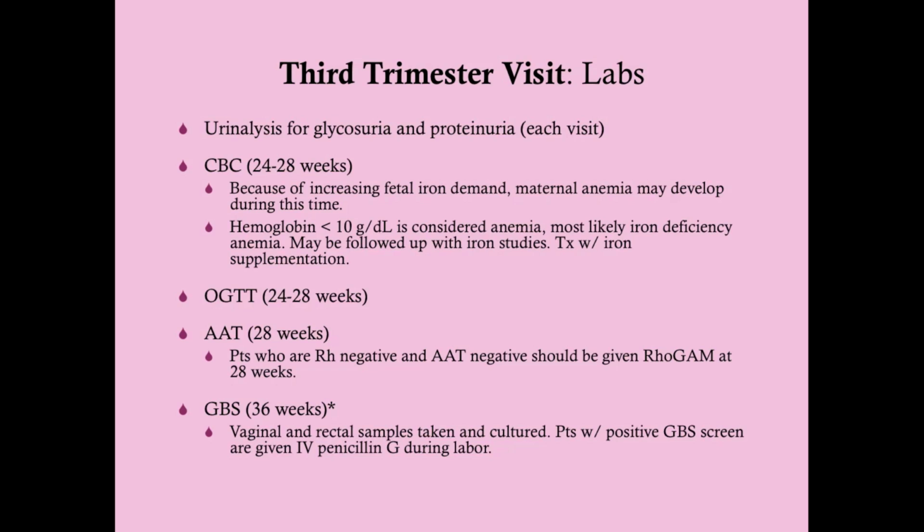It does bear indicating here that iron supplementation, one of the side effects from it is constipation, and constipation is something that happens for many reasons during pregnancy, partially because you've got a big uterus pressing up against the bowels. That's just one of the more benign things that happens during pregnancy, but iron supplementation itself can cause constipation, so keep that in mind.